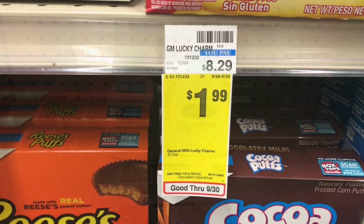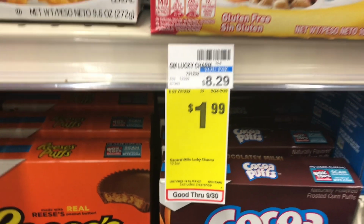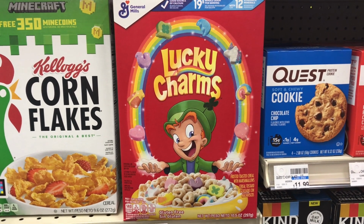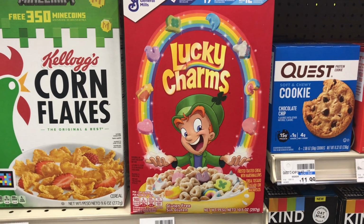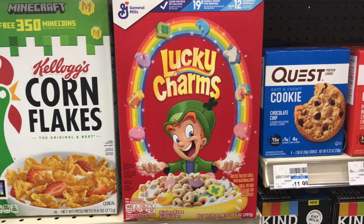The next deal will be on General Mills cereal. It's not giving back any extra care bucks, but they're on sale for $1.99. So you can pick whichever one you like, but I'll be picking 2 of the Lucky Charms. 2 of them are going to come up to $3.98. We have a 1 of 2 digital coupon that you can use for this. Then submit your receipt to Ibotta and you get back $1.50 for buying 2, making both items $1.48 or 74 cents each.